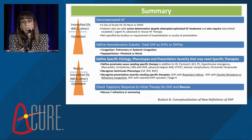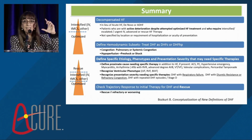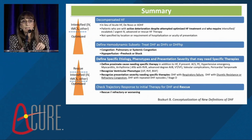So in summary, my proposition for our reconceptualization of heart failure is getting the acute out of decompensation, focusing on the decompensated, embracing both the chronic patients who are getting decompensated as well as newly diagnosed acute decompensation. It's the delta decompensation that requires the escalation of therapies that defines the heart failure. So patients with active deterioration, despite optimized heart failure treatment, who require intensified, escalated, urgent IV or advanced rescue heart failure therapies, not specified by the location or the acuity of presentation.